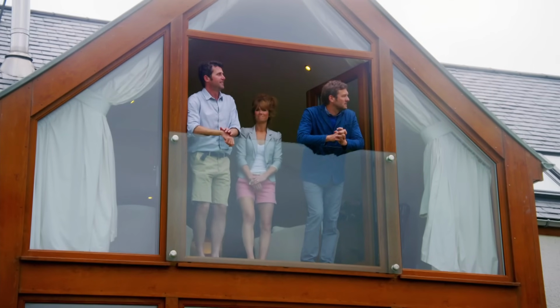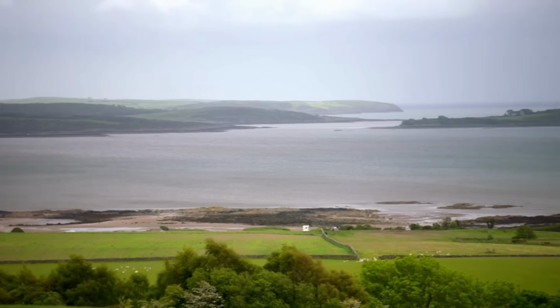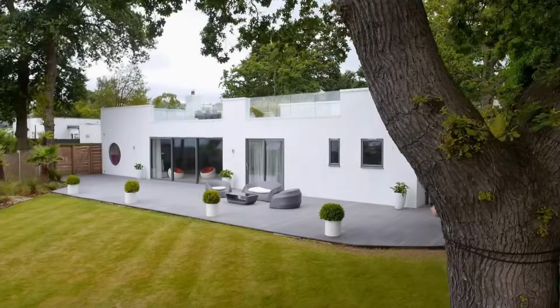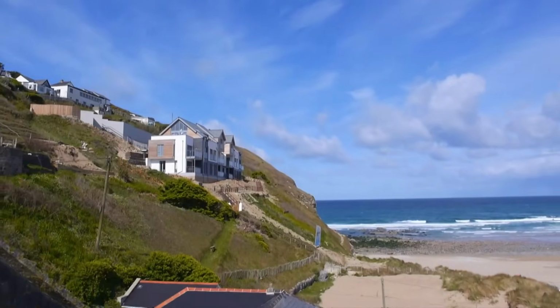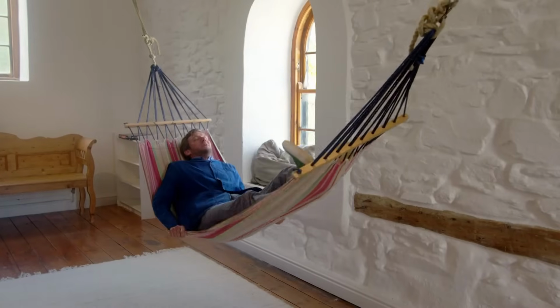Here we are, the wilds of rural Scotland. Oh, yeah, that's pretty good, isn't it? Shall I get you a beer?